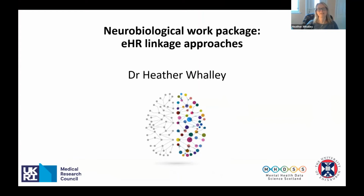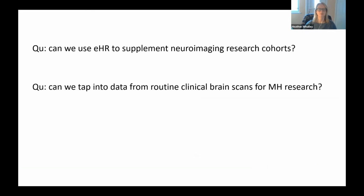So as Andrew and Judith mentioned, I'm going to talk about the neurobiological work package linking electronic health record data to imaging cohorts and routinely collected imaging data. And I'm going to frame this really based on two questions. So firstly, can we use electronic health record data to supplement neuroimaging research cohorts that are already in existence? And secondly, can we tap into data from routinely collected clinical brain scans for mental health research?